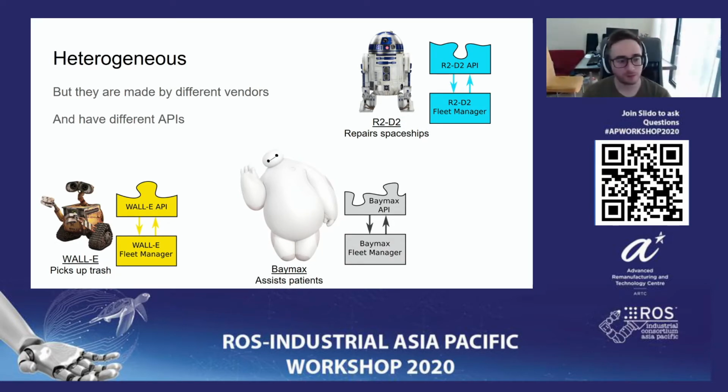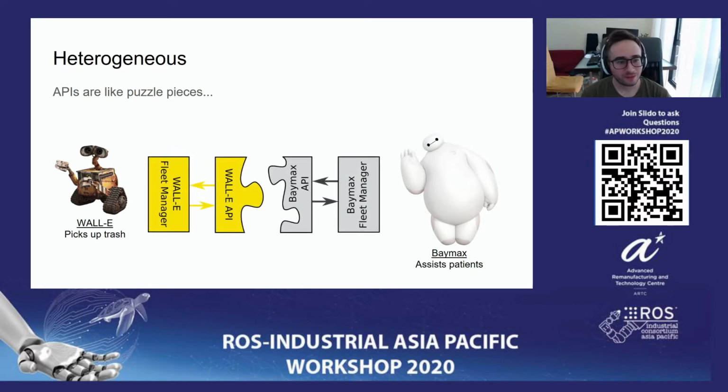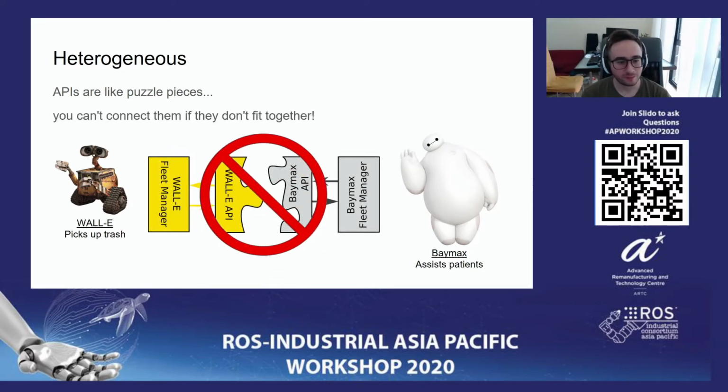But there's going to be a problem if these robots are all made by different vendors, right? They're all made by different companies that made them in different ways and gave them all different APIs. So if you want these two robots to talk to each other, their APIs, you can think of them as puzzle pieces, and if they're not made to fit into each other, then they cannot communicate.